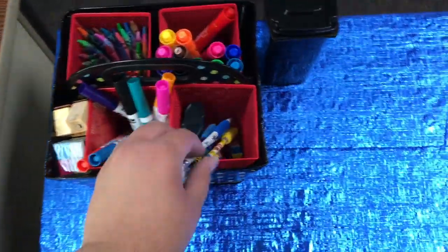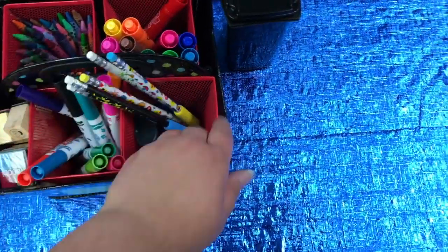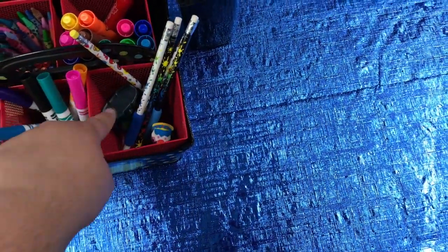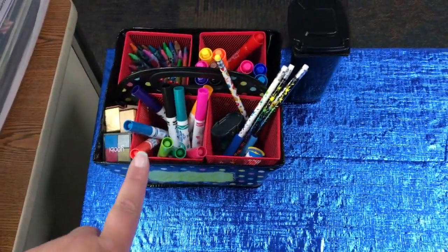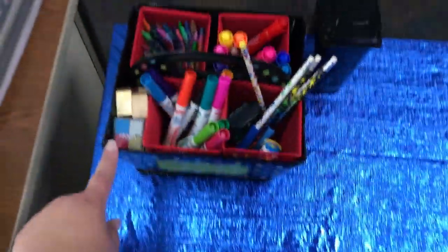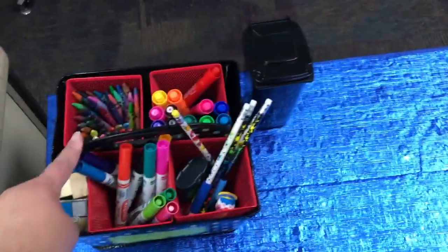So I have some pencils and some little random cute erasers in here that they can use, a pencil sharpener, some stamper markers, a couple stamps. These are scented crayons and Mr. Sketch. And then I have this little garbage can I showed you before that they can use to put their scraps in.